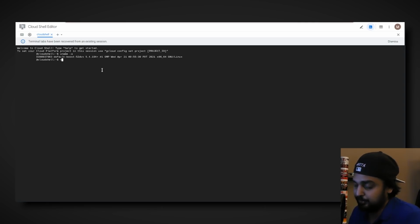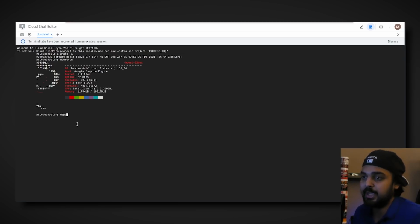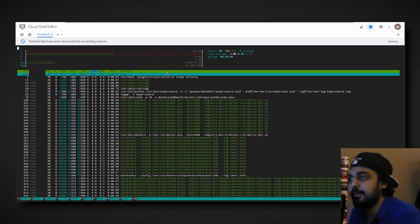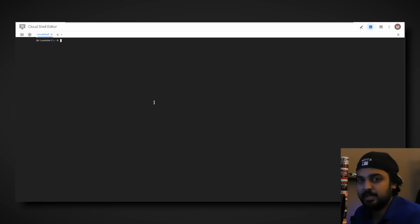Now, if you also do neofetch, you have to install this, by the way, you can see that Google has given us a Debian Linux system: Google Compute Engine, Intel Xeon, with 16 gigs of memory. Hell, htop that baby up, and you can find out I'm sitting at 15 gigs. So long story short, I've been given a terminal.